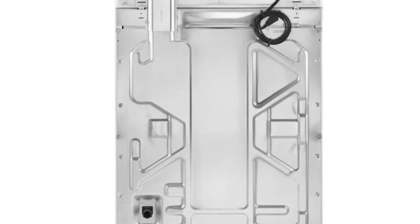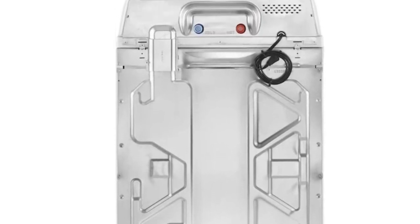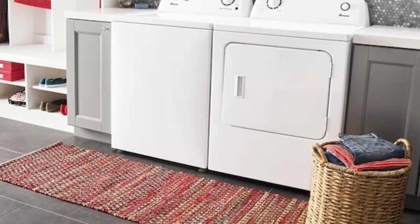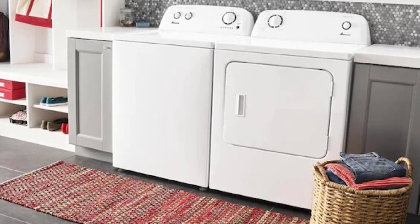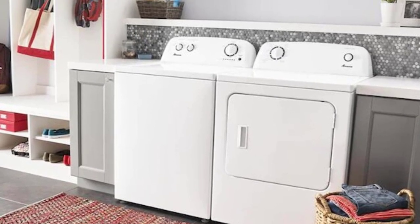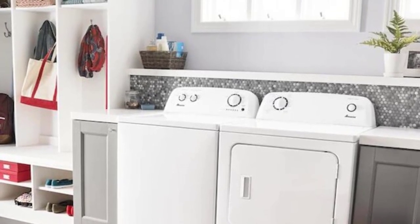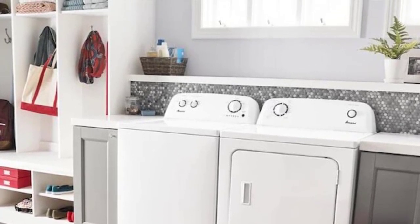Keep in mind that the maximum spin speed of this top-load washer is 680 RPM, which is less than many other models. Avoid overloading it to ensure that it can efficiently extract water from your laundry load. Pros: auto-cleaning cycle, deep fill setting, load-sensing technology. Cons: no stainless steel tub, no fabric softener dispenser.